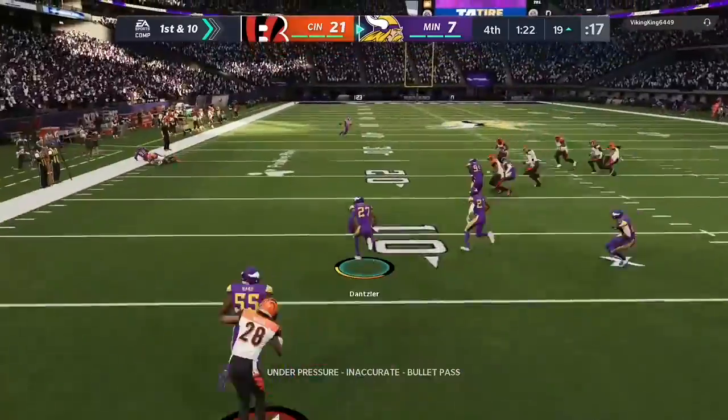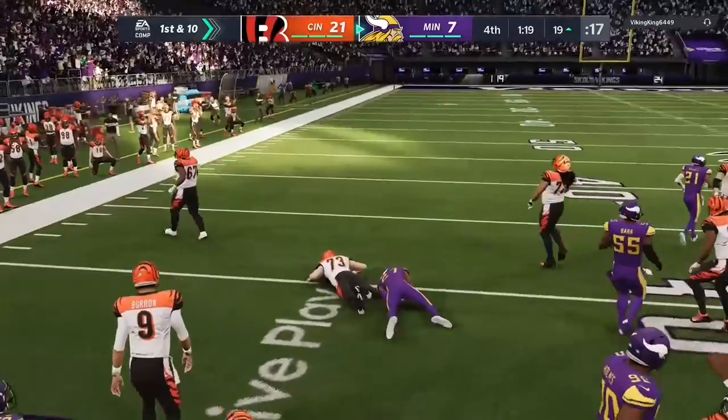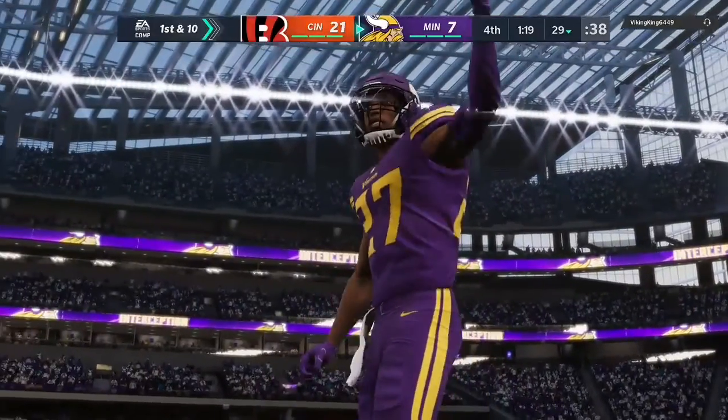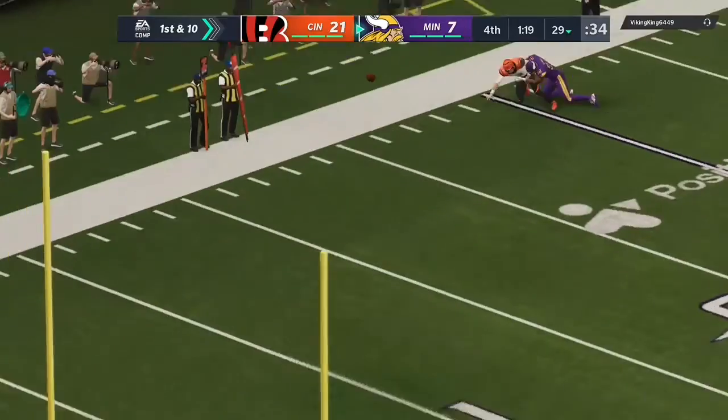And intercepted. Maybe the turning point they need. It's Cameron Dantzler who picks it. And they'll take it all the way out near the 30-yard line. A young quarterback, Charles, rolling to his right. I know he's right-handed, but is that one that maybe a veteran sticks in his pocket?